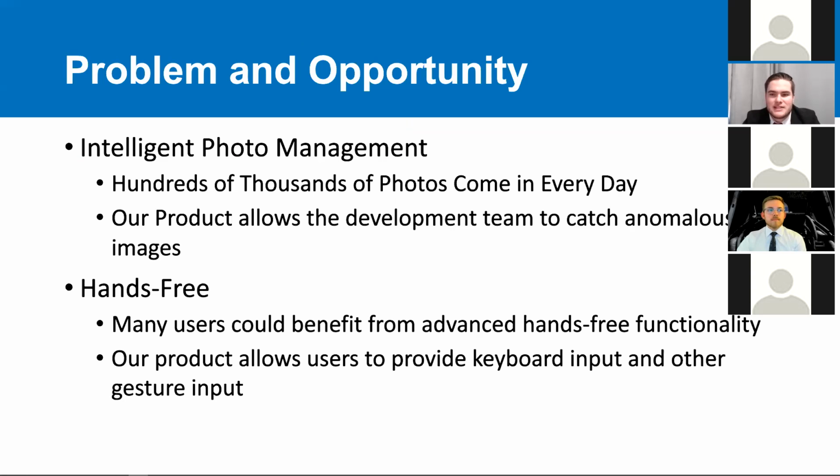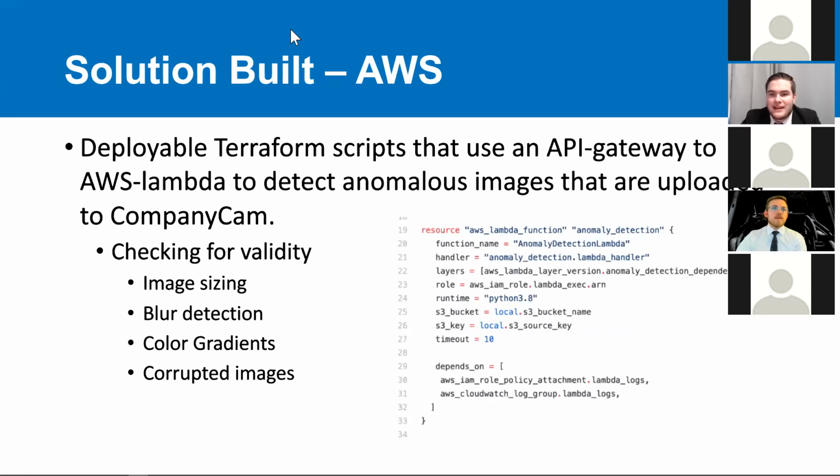The problem for the hands-free team was that many users could benefit from advanced hands-free functionality. Because this app is mainly targeted at the trades, these people are very busy on the job site, and anything we can do to help them enter information faster and more efficiently can be a huge help. Our product allows users to provide keyboard input with their voice and other gesture input, such as shaking their device to trigger specific actions. I'll go ahead and hand it over to Jack to talk about the solutions built.